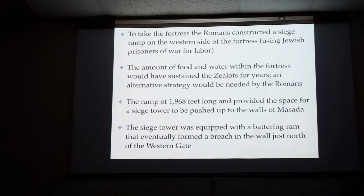And so the plan was get that siege ramp built. The siege tower would be pushed up to the walls of Masada. It was equipped with a battering ram. And so finally, when they get up to the wall, they have the siege tower. The battering ram begins to hit at probably about the middle or the lower part of that wall in order to bring all of it down in that section. And after a while, they are able to get a breach in the western wall.